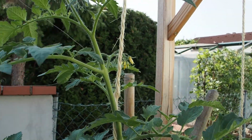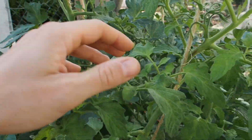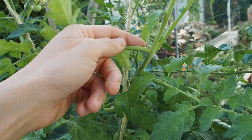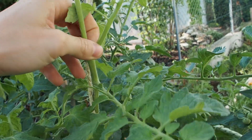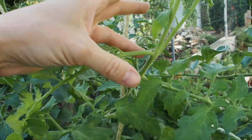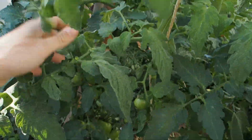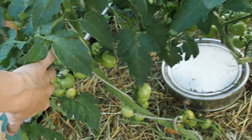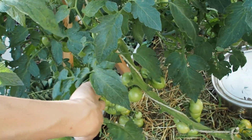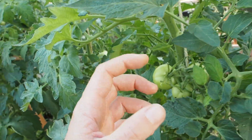You don't want to have multiple stems. Otherwise you will only grow leaves and not tomatoes. So this one here is a sucker. And this one here. They usually develop in armpits between the main stem and the leaves. And every now and then I cut off the leaves as well, so that I have a bare stem, and then the fruits will get ripe more easily because then the sunlight is shining directly onto them.